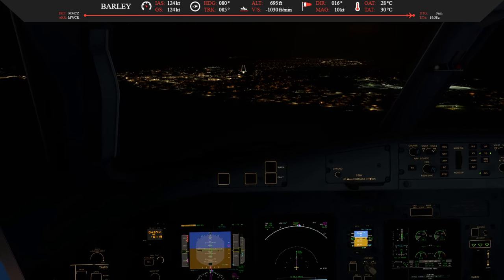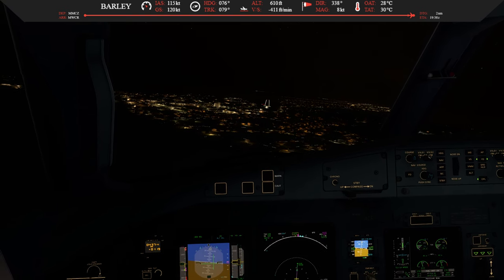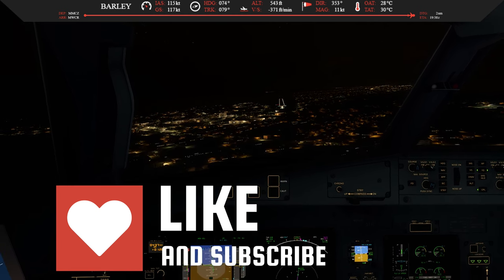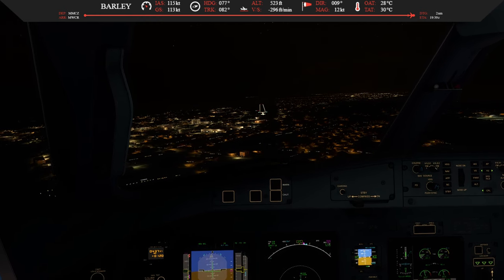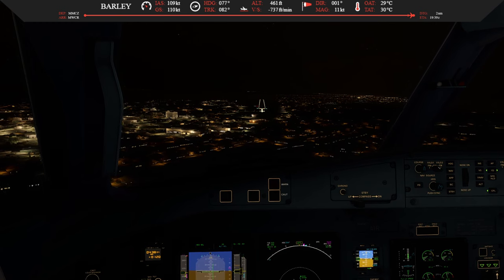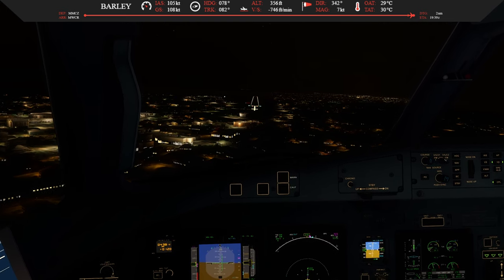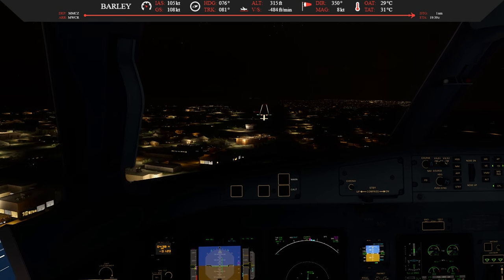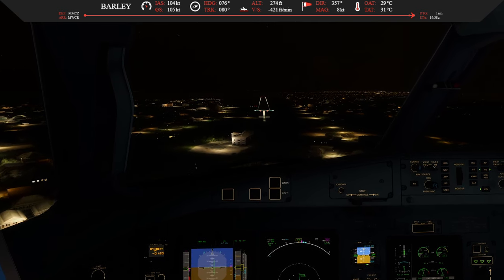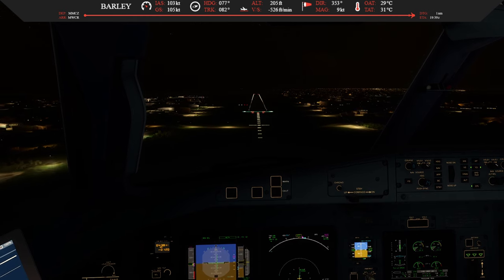Runway 08, Barley 01. Minimum. Autopilot off. Wind 020 at 9 knots. Minimum. Continuing. Left crosswind, left crosswind. Gotta keep saying it. Speed good. 200. We are landing.